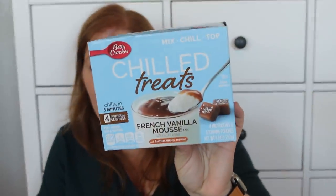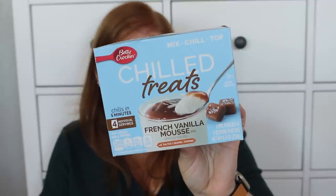These are the chilled treats. Oh, I've got food all around me. These are the chilled treats. It says mix, chill, and top. Chills in 5 minutes. It has 4 individual servings. They had a chocolate one as well. This one definitely spoke my name. It is the French vanilla mousse with salted caramel topping. So much yum. I can't wait to try it. So I picked that up.